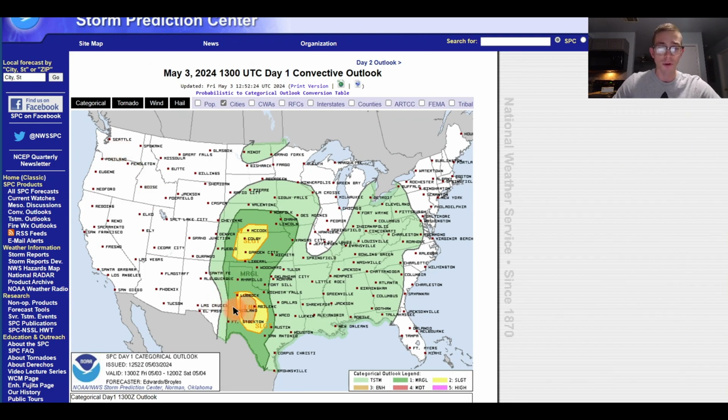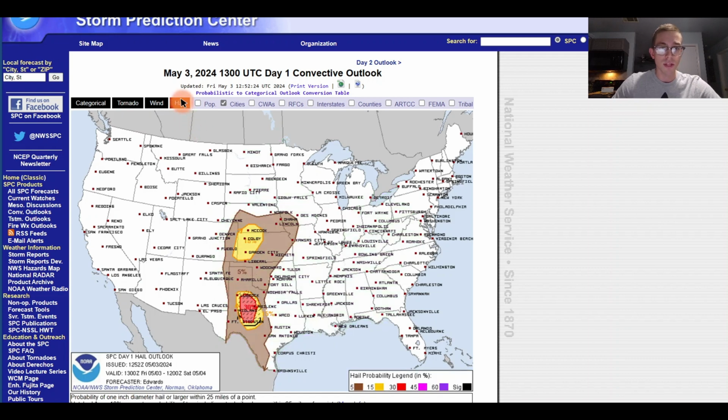We've got an upgrade to an enhanced risk for portions of the Abilene area, just to the southeast of Lubbock, out towards the Midland area. And this is mainly going to be driven off a 30% hatched area for significant large hail, ranging in 2+ inches in diameter. This is also going to be accompanied by a 15% chance for not significant winds, but damaging winds at that, potentially reaching hurricane force.